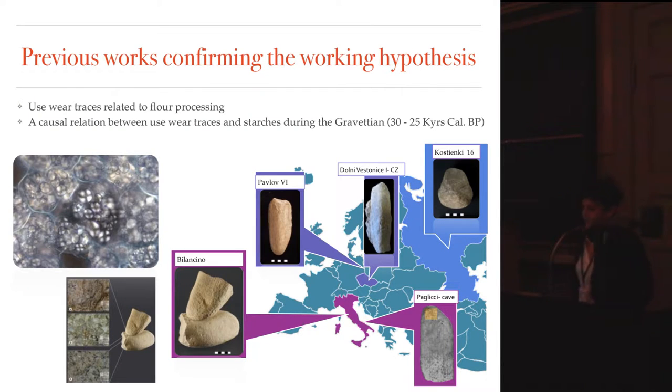So we had already some works that confirmed our working hypothesis. In fact, this is the state of the art of the research in some archaeological sites that are related to this topic. The sites that you can see here confirm the use of the wear traces related to the processing and the production of flour, and therefore a relation between the starches and the used wear traces on the stones. As you can read, the sites analyzed were dated during the Gravettian period, so 25,000 calibrated years.